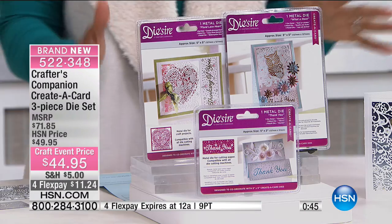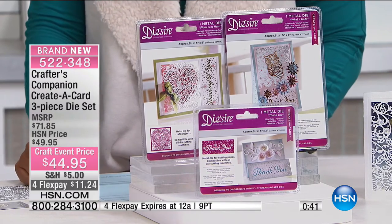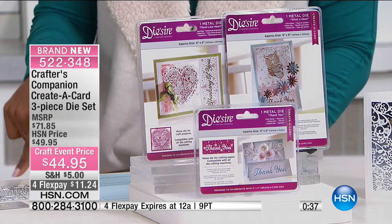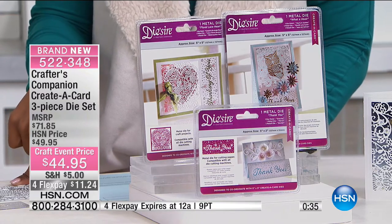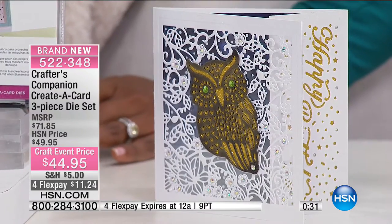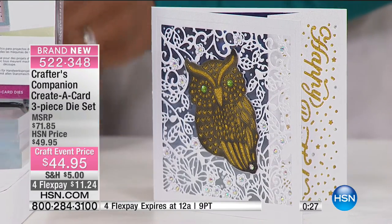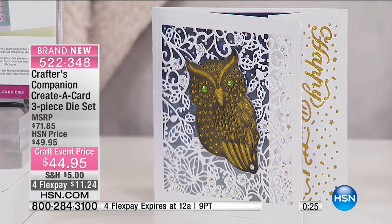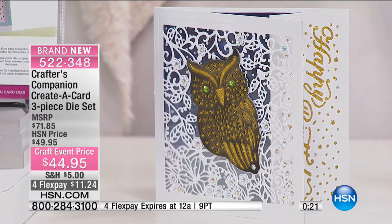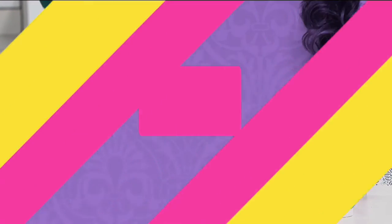These dies, all three of them that you're getting, are $44.95. Normally they would be closer to $50, so we took about $5 off the price, and you've got FlexPay to get them home. So for $11.24, this is going to be a great piece to add. These are wafer thin, they're metal construction, they're nice and flat, easy to store when it's time for you to store these away.